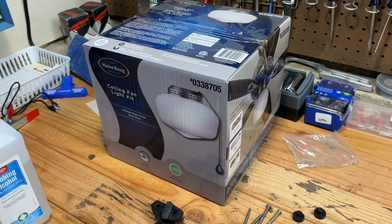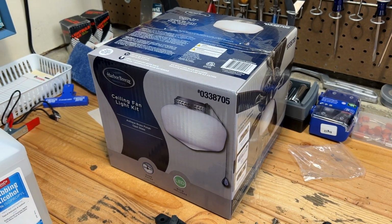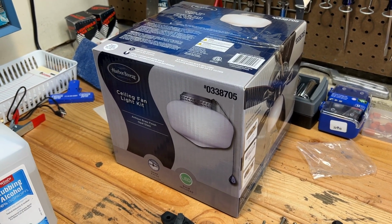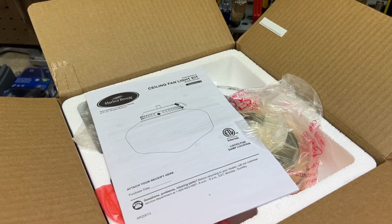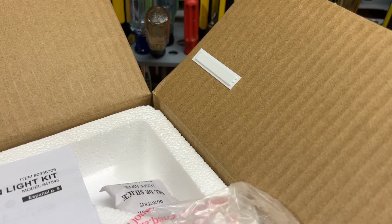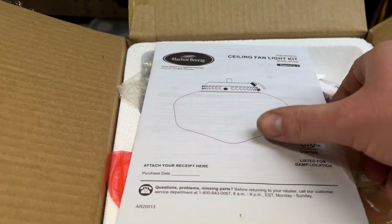With the fan up and functional, we need two more things: a light kit, and to replace the dimmer with a proper light switch. So let's see what's inside of the light kit here. Okay, so we open it up and the first thing I notice is that there's a security strip in here. What in the world are you stealing this for? It doesn't make any sense. It's a light kit. What are you going to do with it?